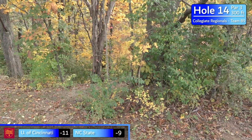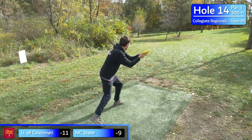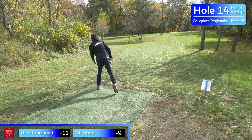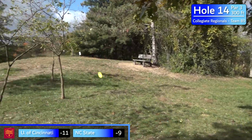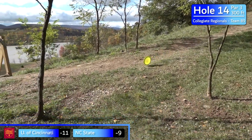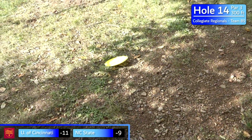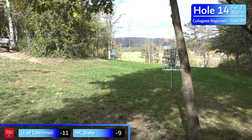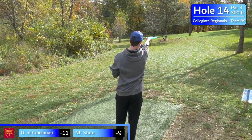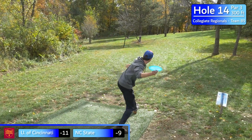A little maybe overturned. There is a bit of a drop off on that left-hand side of the fairway. So we'll see if that one did find its way down to the bottom, or actually we might not need to find out because that was a nice looking shot. And if Liam can get that to curl back towards the basket, oh, the Wolfpack are going to like that one. Yeah, great result there. Just inside the circle, birdie putt coming up.